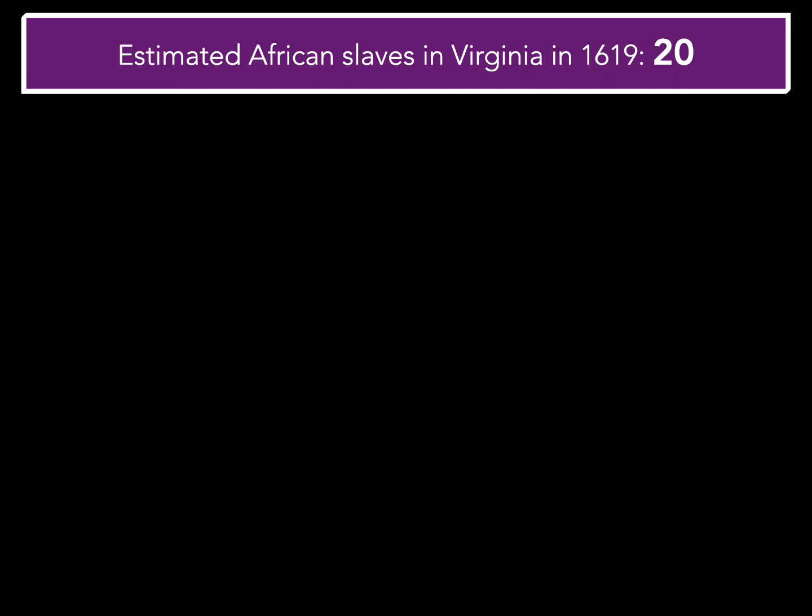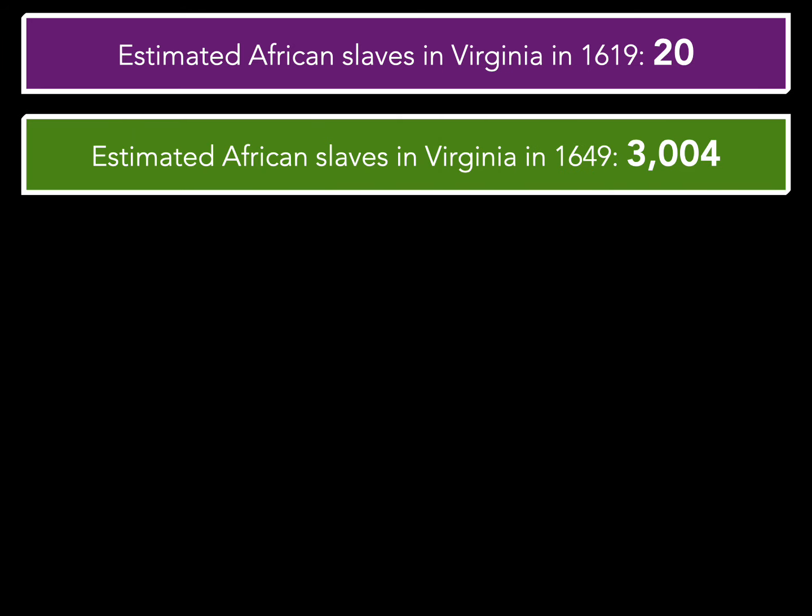Let's do one more set of statistics. The estimated African slaves in Virginia in 1619, which is when the first shipload arrived, was 20. The estimated African slaves in Virginia in 1649, so 30 years later, 3,004.